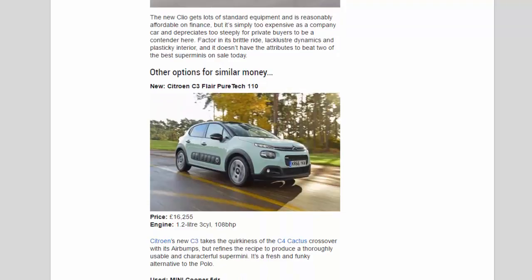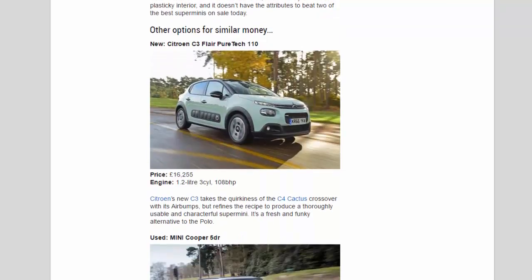New, Citroen C3 Flare PureTech 110. Price, £16,255. Engine, 1.2-litre 3CYL, 108 bhp. Citroen's new C3 takes the quirkiness of the C4 Cactus crossover with its air bumps, but refines the recipe to produce a thoroughly usable and characterful super mini. It's a fresh and funky alternative to the Polo.